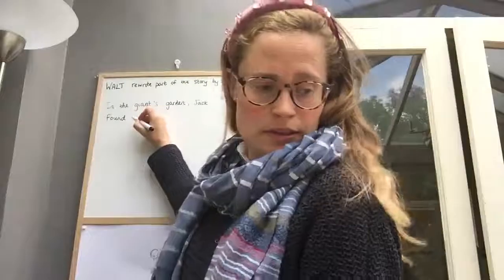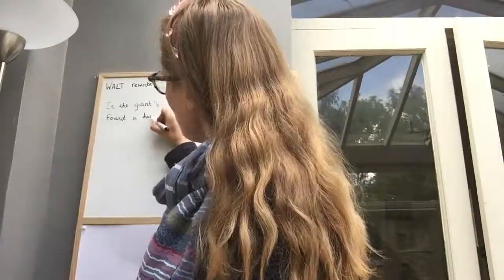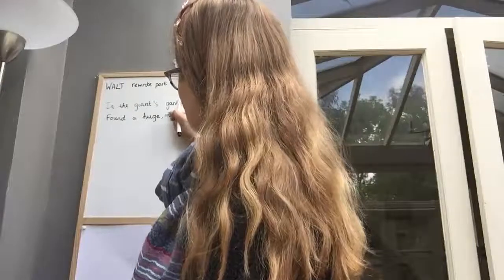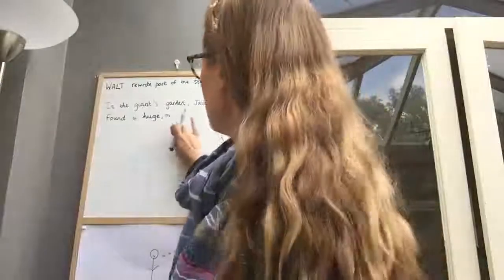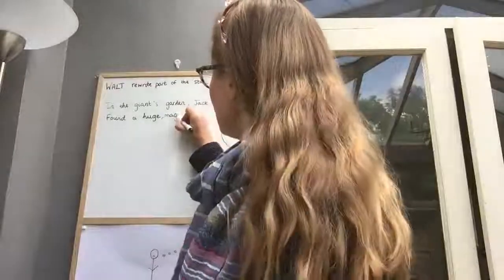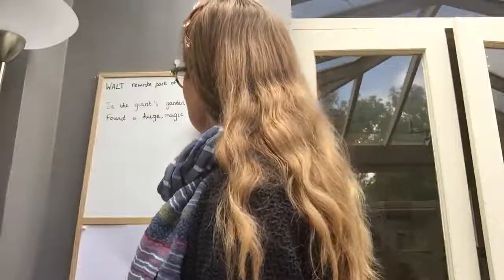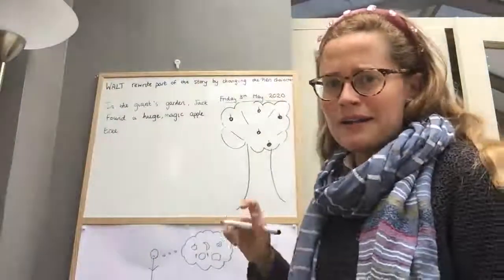Jack found a huge, a huge magic. Oopsie. I spelled magic wrong. How do we spell magic? I need a vowel there. Ma. A huge magic apple tree. Now that's quite a long sentence, so I think I need a full stop there.